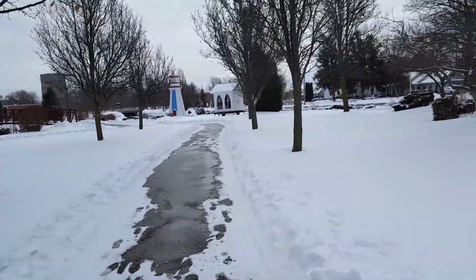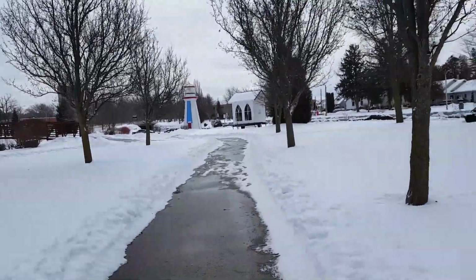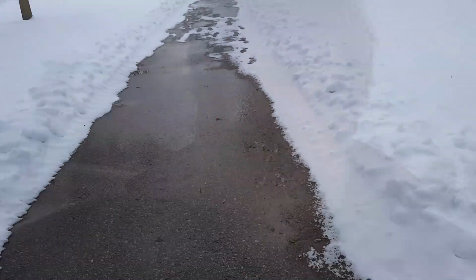And the virtual is the lighthouse that's in front of me. So I'm gonna get up here and get a selfie. Okay, so selfie shot with me and the lighthouse in the background.